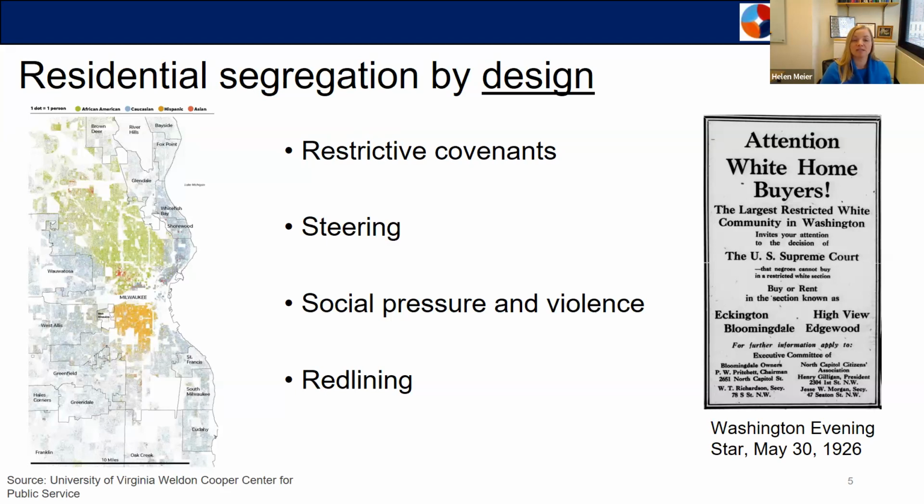And so you might be asking yourself, how did our cities get this way? Well, the stark racial residential segregation in US cities is by design. And we have four hypothesized historical pillars that are driving residential segregation. Those include things like restrictive covenants, which are deed restrictions requiring the sale of properties to whites only. There are steering practices, which is when realtors would only show properties in segregated areas to the corresponding families. There's also social pressure and violence. That's community pressure and mob harassment and violence against Black families purchasing properties, especially in whiter areas. And then we have redlining. And I'll turn it over to Reed to tell you what redlining is.